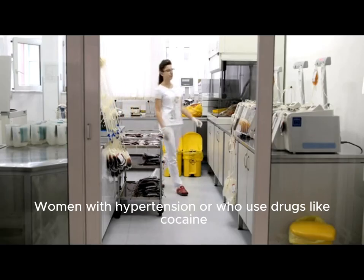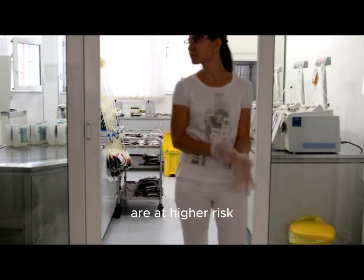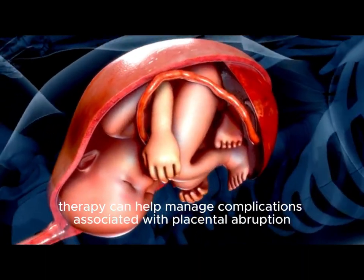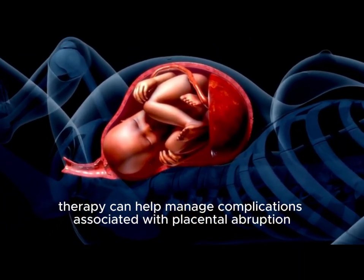Women with hypertension or who use drugs like cocaine, which cause blood vessel spasms, are at higher risk. Timely delivery and appropriate cooling therapy can help manage complications associated with placental abruption.